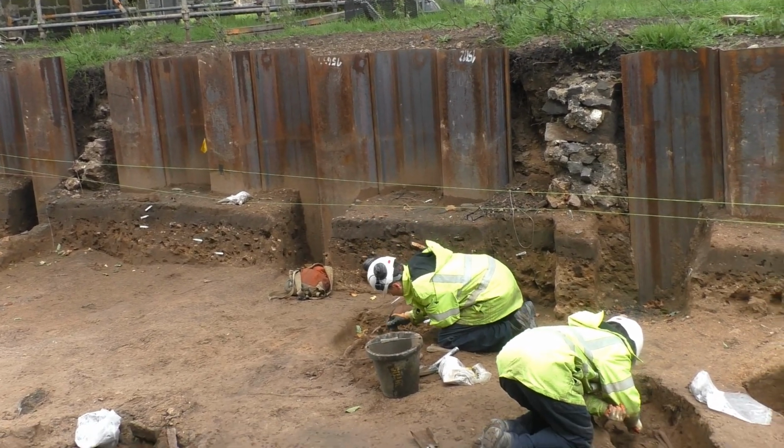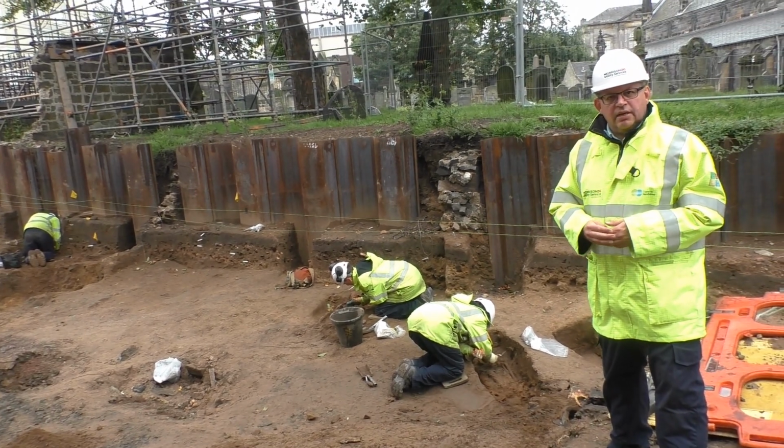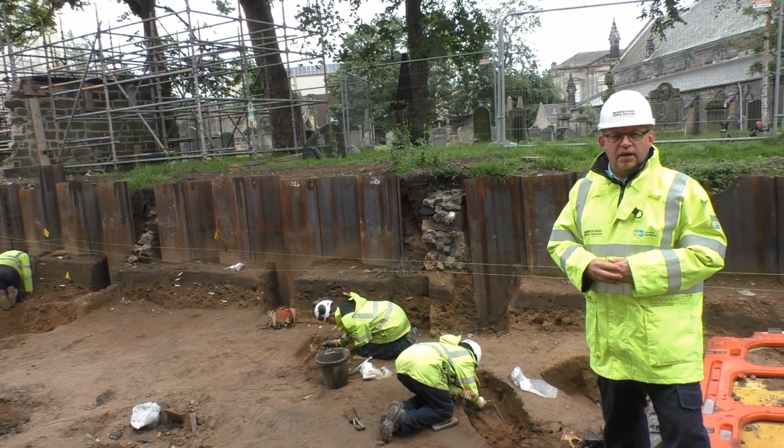I'll show you a bit. That also had bits of evidence of broken up tiles and roofing slates. So it's possible evidence for the construction of the church in 1480, rubble that's been brought in to level up the site.